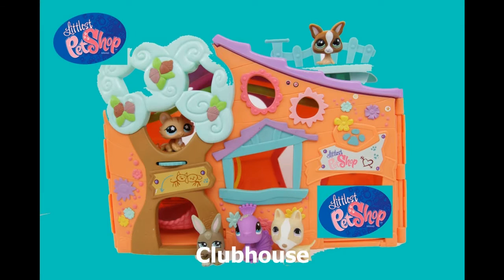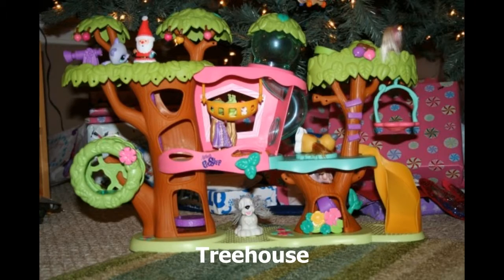Littlest Pet Shops are sold in their own packages. And if you get a big playhouse, like a clubhouse, a treehouse, or a hospital, you get a little animal with it as well.